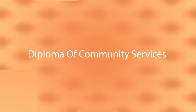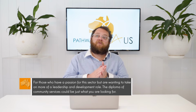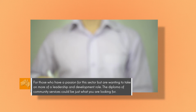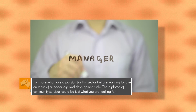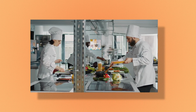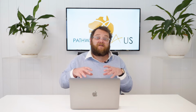Okay, next up we have the Diploma of Community Services. This one is definitely for someone who has built a passion for working within this industry, and it's going to put more of a focus on the management side of things. So managing the team, managing the hospitality staff, which people forget is actually a very big part of the aged care sector. They have huge commercial kitchens, they need special menus, they need all kinds of things, different dietary requirements for individual patients. So managing all these different sectors and making sure they're all working together to create the best atmosphere and best facility possible for the patients under their care is an extremely important role.